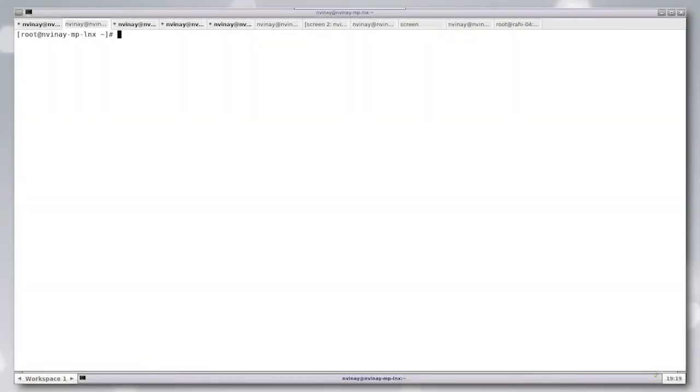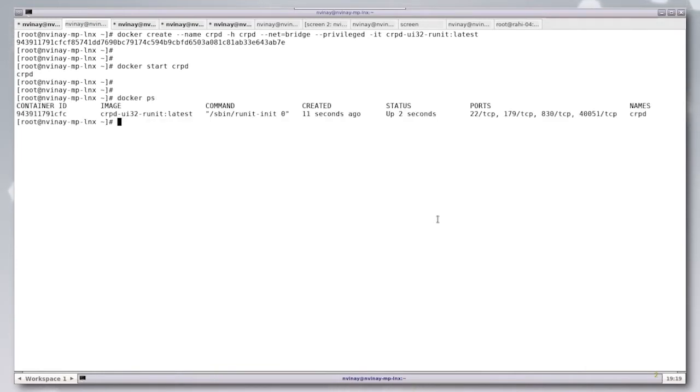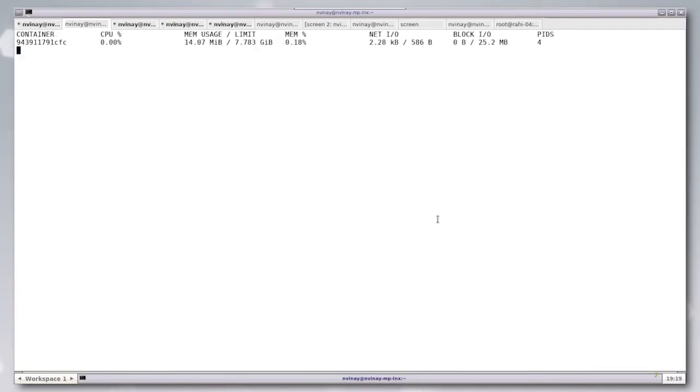I'm going to talk about containerized RPD. This is a demo of cRPD on a server showing how a cRPD Docker container can be created and brought up in just a few seconds. Here we show a cRPD Docker container being active, and we can monitor its resource utilization. You will notice that we are using the Junos CLI for configuration and operational commands.